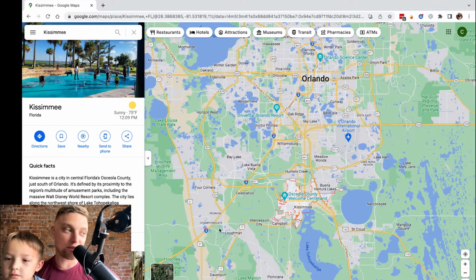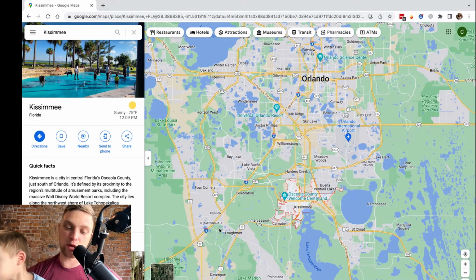Now, because of that, when you have investors and people that have a little bit more money to buy those second homes, the price point is going to be higher. It's just going to be. It's also, like I said, so close to the airport, so close to Disney World, and right on the beaten path to get into Universal.